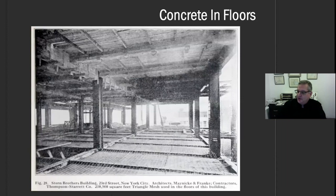And what you're seeing here is those are the tops of the steel beams with wire mesh laid over them, and then concrete would be placed over that. What you're seeing at the top here, that's the wood forming for the floor above. You still need to build all that wood formwork, which is a problem that it took until the 1950s for people to figure out a way to get rid of that wood.